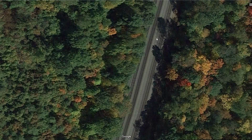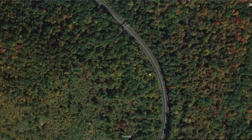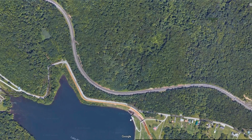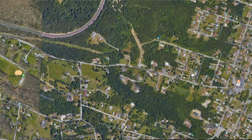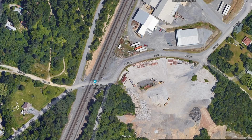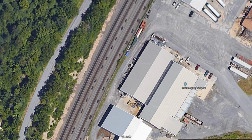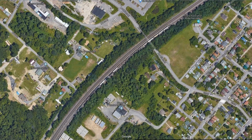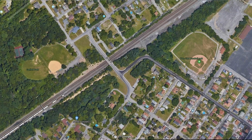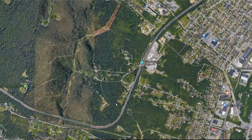As you can see, there are 3 tracks here, and that follows pretty much all the way around. I believe it's actually all the way up here. Like zooming for some reason today. Yeah, so 3 tracks all the way in, almost to Altoona. Actually, we'll go across over there, and then it becomes 4 tracks. So that is the plan for today's video.